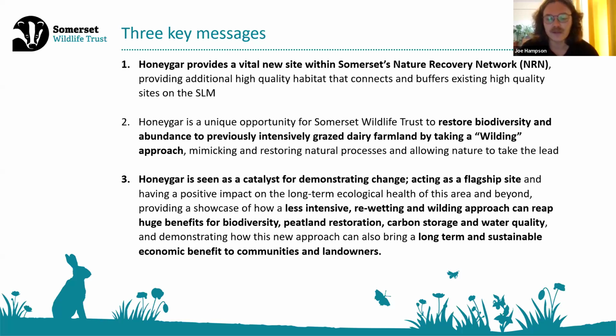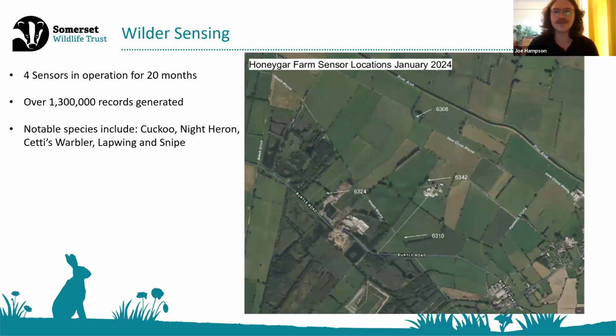So in the past, we had 4 sensors on site, which I'll speak about in more detail in a little bit. But we've just started an expansion of this project to look at it across a wider landscape. Already, as a result of the million-plus records that we've had, these sensors have shown how effective they can be at monitoring these landscapes. So we're wanting to employ it elsewhere.